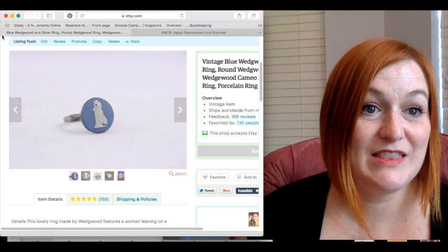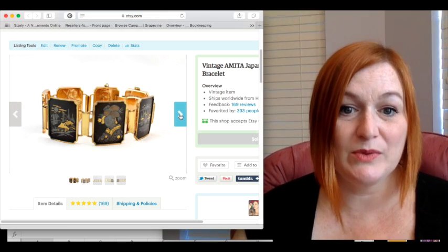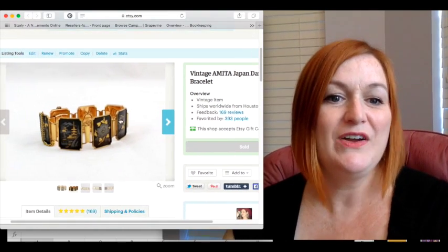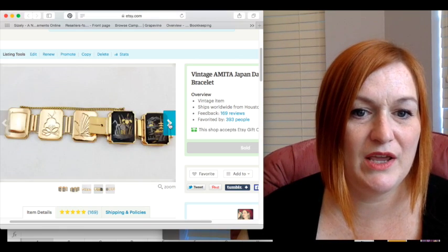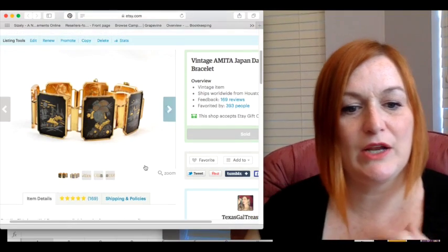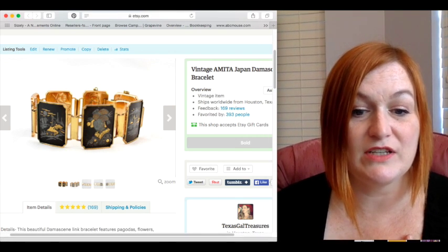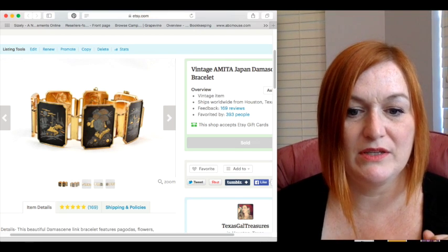Yay! And then the next item also was something I thought was super duper cool that I was willing to wait on as well. And you can see, look, my title is so small. I needed to go back and fix that up and everything. This bracelet is just so pretty and it's all etched, with Japanese scenes and things like that on it. This bracelet sold for $75, but I paid $22.95 for it. I just thought it was that cool and that I would be able to really do something with it.